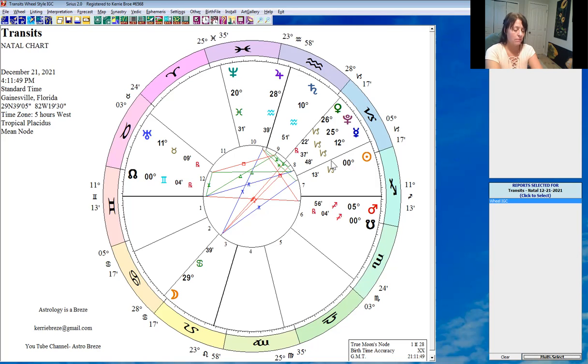Following astrometeorology, the Saturn Uranus square in fixed signs in winter coincides with really ice cold winter here and there. All right. What else I want to say? Venus and Pluto conjoin at 25 degrees Capricorn. They are conjoining in Capricorn around December 25th.